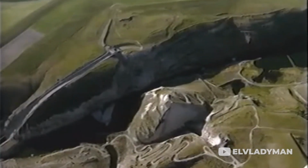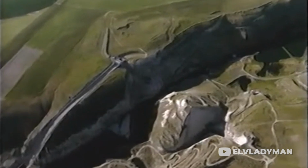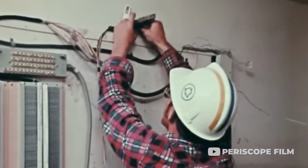The force of the water and debris unleashed by the failure wreaked havoc on the downstream communities, destroying everything in its path and forever changing the landscape of the Snake River Plain. The suddenness and scale of the disaster left little time for residents to react, underscoring the severity of the engineering failure that had occurred.